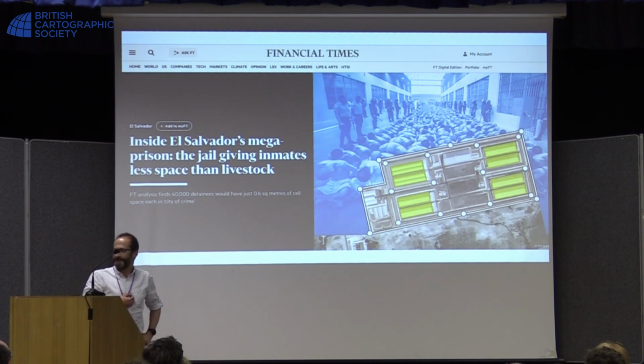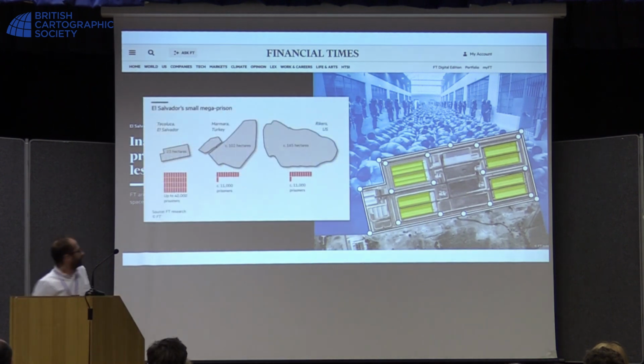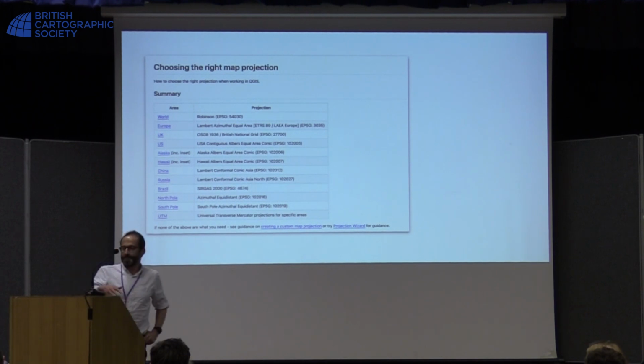We asked Planet to fly a satellite over the unopened prison. We digitised the building footprints, we analysed videos of what the buildings were being used for, and we calculated that each detainee, if they filled it up to capacity, would have 0.6 square metres of cell space, which is less than the space that you need to transport cattle in the EU, right? So our take on it was very different. It's a very small mega prison, right? That's not what they were saying in the press release. And thinking like a cartographer really helps you to articulate stories.